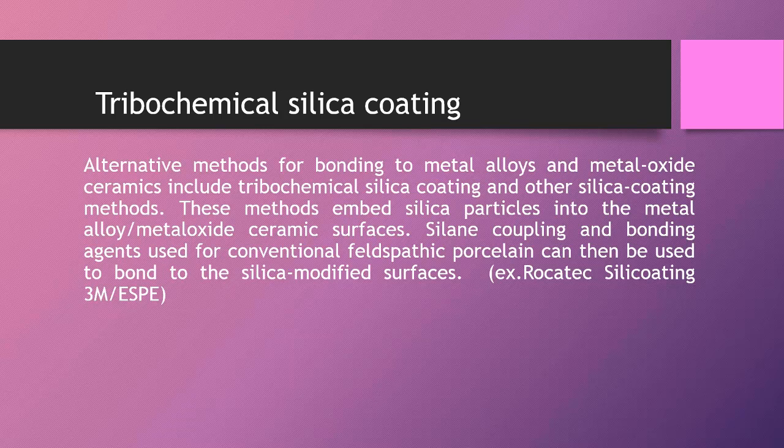Rocatec silicoating from 3M has been around for a long time and has great results, but nonetheless, it's another step. And I know most dentists are like, well, I don't want more steps. So you probably don't want to do this one, but I throw it in there just so you have completeness of knowing everything that's there. So at minimum, it should be air abraded, sandblasted.